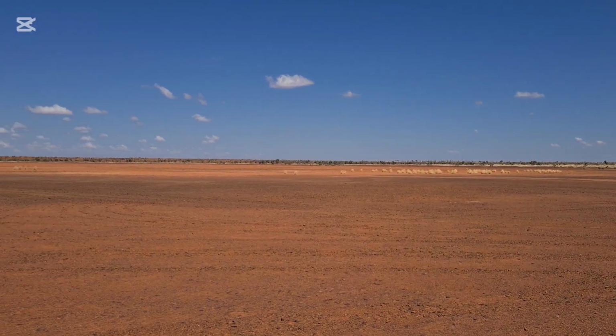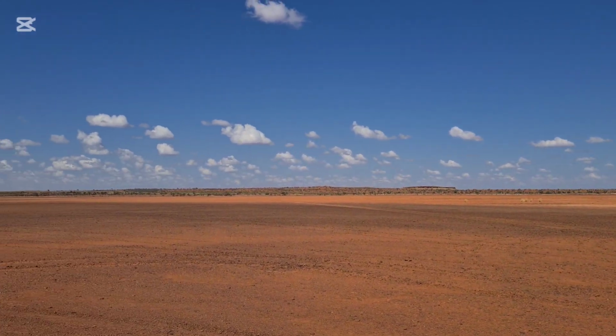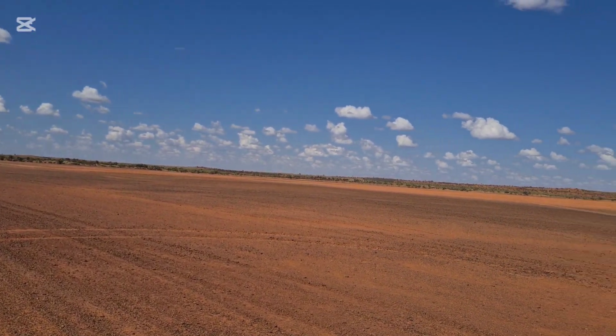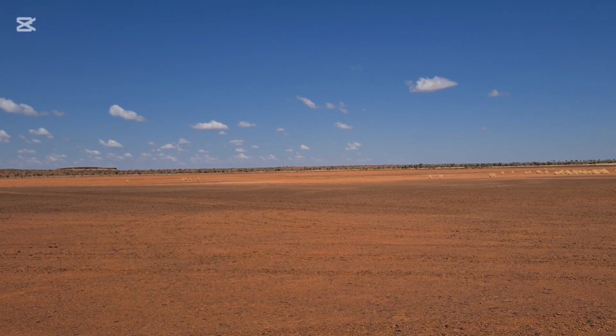All right, so this is Gravity Lake. We are probably an hour past well 45 now, and I don't know where Gravity Lake came from, but there ain't much water here, I do know that.